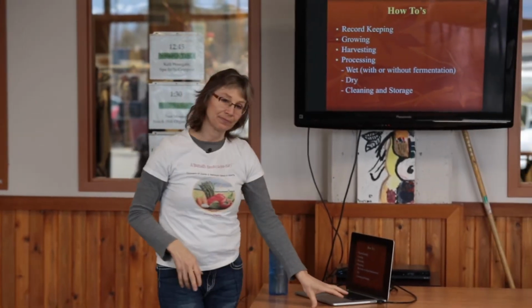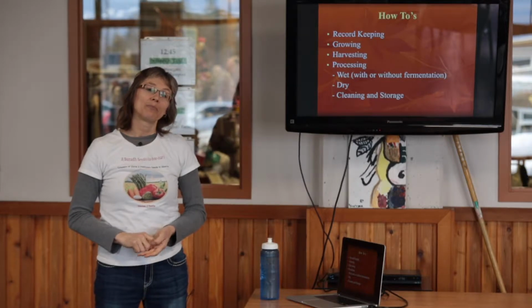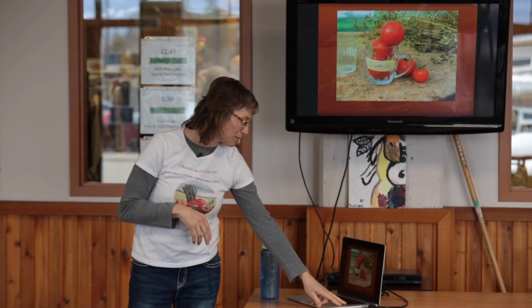So you just mark it until it's fully ripe, or you pick it when it's fully ripe? Pick it when it's fully ripe. Yeah, and in the case of tomatoes, we'll talk a little bit more about how to do that.